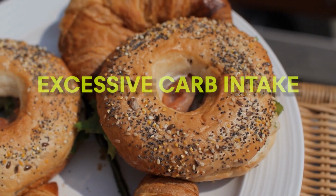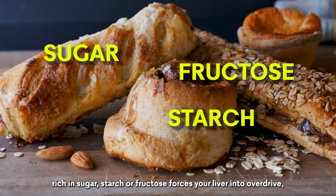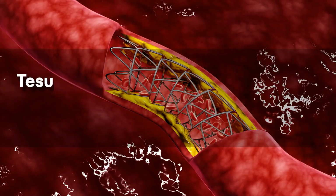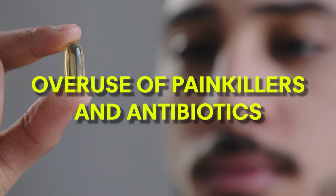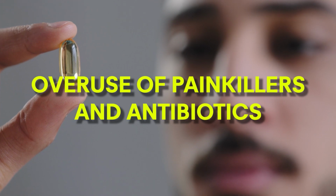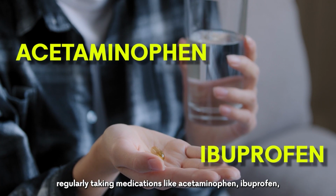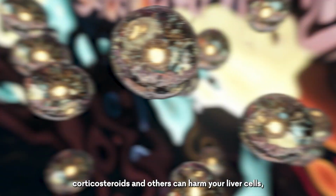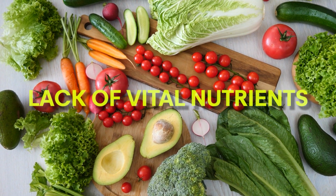Excessive carb intake. Consuming an abundance of foods rich in sugar, starch, or fructose forces your liver into overdrive, resulting in increased production of triglycerides and cholesterol. Overuse of painkillers and antibiotics. Regularly taking medications like acetaminophen, ibuprofen, corticosteroids, and others can harm your liver cells, leading to the accumulation of fat within the organ.